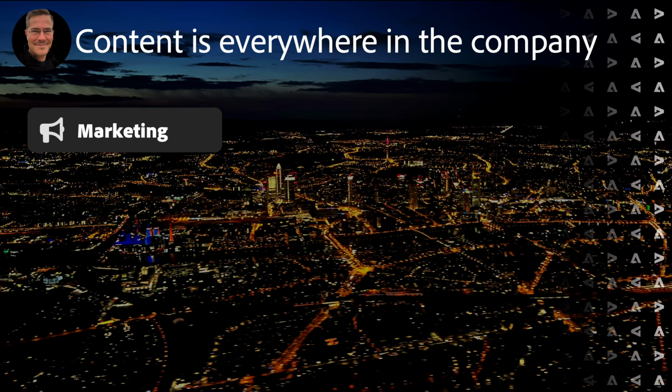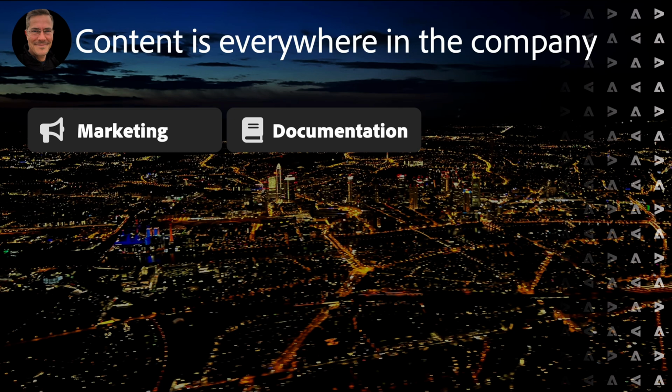So content is basically everywhere in the company. And of course, the most prominent content in a company is usually marketing, because it's highly visible inside and outside, and a lot of people get into contact with the content that the marketing teams are producing. But content is not just limited to marketing. Many of you in the audience are from the technical documentation field, so it's also there in the technical documentation departments. A lot of content is produced there. In terms of words, maybe even more than in marketing, if you think of all these large-scale documentation portals and the user guides and administration guides and maintenance guides and whatever. So a lot of content is produced in the documentation departments.